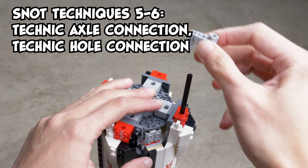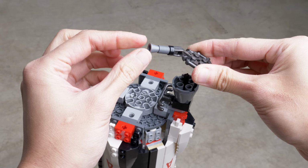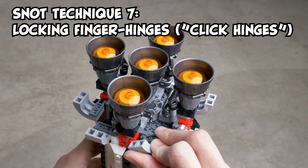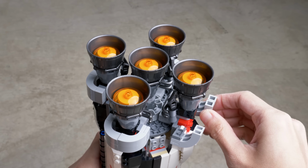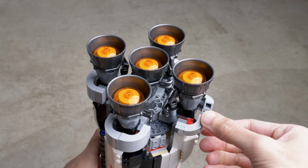And once the rest of stage 1 is done, we use the Technic holes we made at the beginning to attach the 5 engines for stage 1. There are also click hinge connections here to get these in the exact right position. And these are all resting on a Technic axle connection, so the studs can flip around in opposite directions.